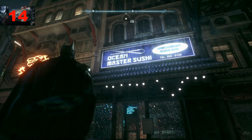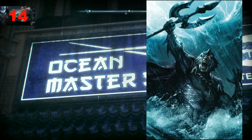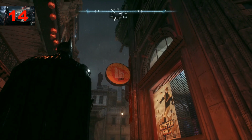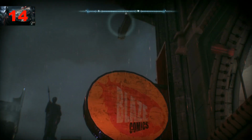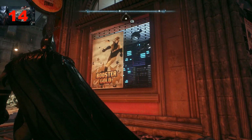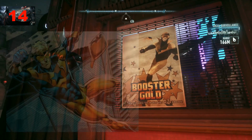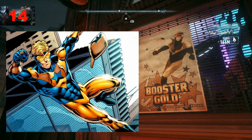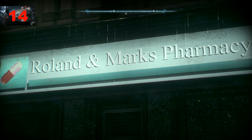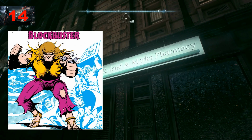Ocean Master is the supervillain, Orm Marius, the half-brother and arch-nemesis of Aquaman. Blaze Comics is a fictional comic book company in the DC universe. Booster Gold is a superhero who is usually featured in Blaze Comics. And Roland and Mark Desmond are brothers who would go on to become Batman villains with super strength, both calling themselves Blockbuster.